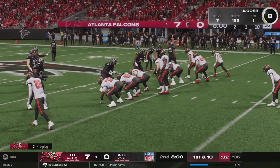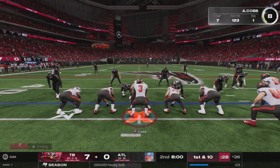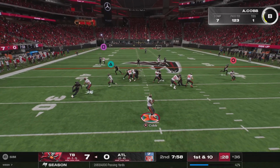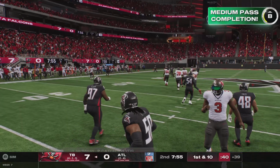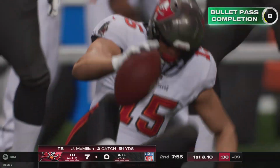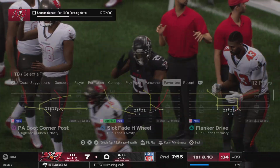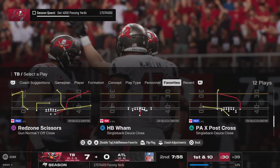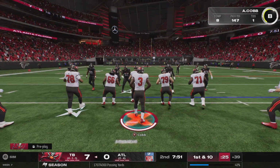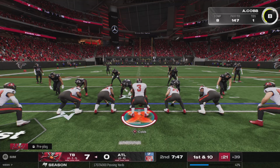So from the 36, it is 1st and 10. Off the play fake, he'll look to throw. That's caught down the field. He's got McMillan. And he is out of bounds, but not until he's inside the 40-yard line. How about this one, too, to start the drive? Mark him off with a gain of 24 and another first down.